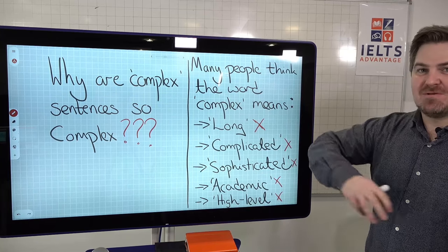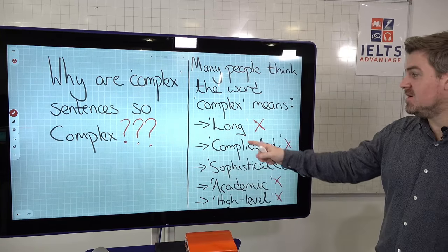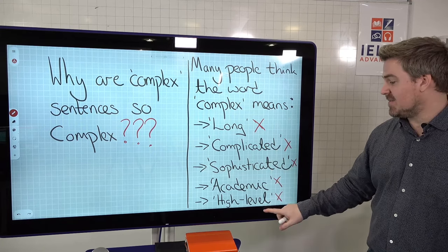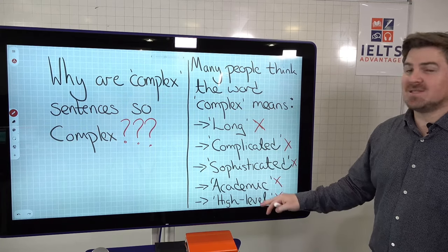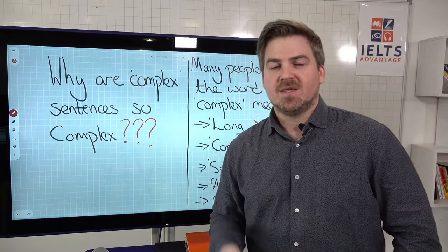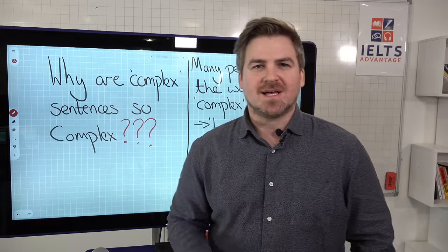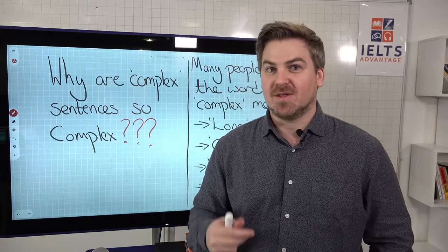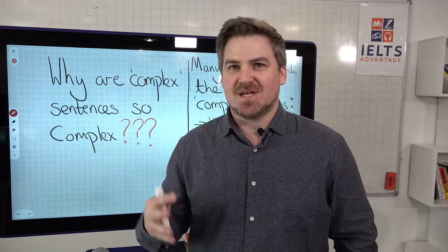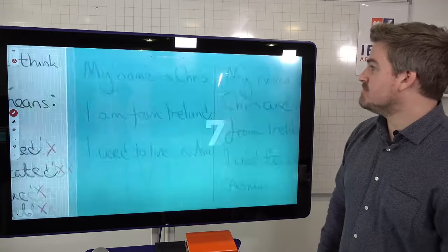So remember, a complex sentence just means more than one clause. It does not mean long, complicated, sophisticated, academic, or high level. Why is this important? It's important because this is how the examiners are thinking about it. The examiners are not looking at your sentences and thinking, are these high level? Are these academic? Are these sophisticated? They're looking at the number of clauses in them and the accuracy of those sentences.